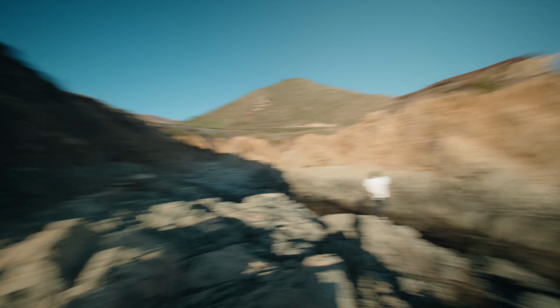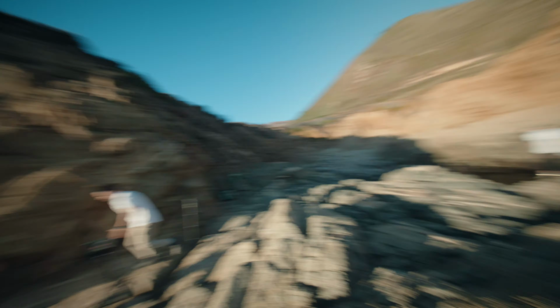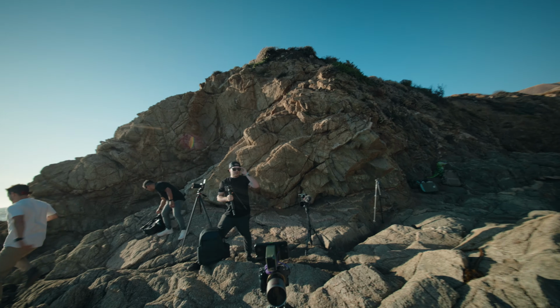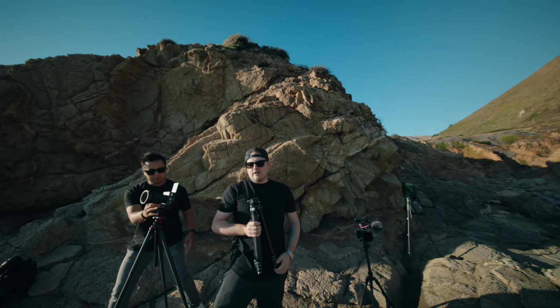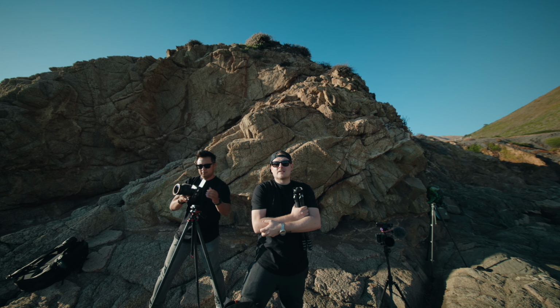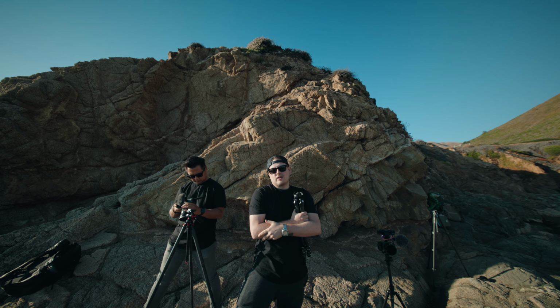Gunner's over there with a 70-200. I think everyone's rocking 70-200s for photos, for portraits. I was using a 40 mil. But on the A7CR, you can crop in to crop mode, and it becomes a 60 mil, and it's still like 26 megapixels.